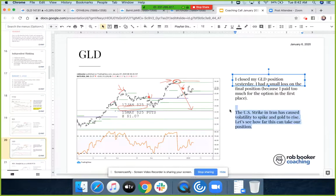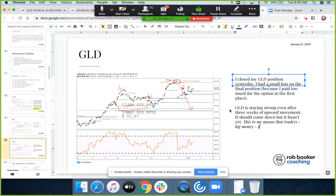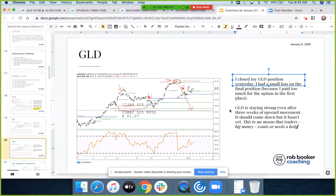so I'm just going to make some notes here. Gold is staying strong even after 3 weeks of upward movement. It should come down, but it hasn't yet. This to me means that traders, big money, wants or needs a hedge against market volatility or a stock market decline.